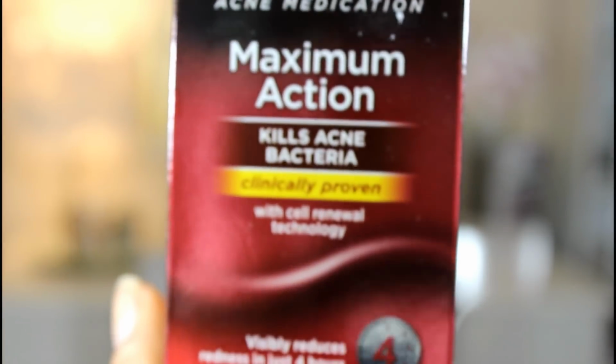Next, I found this Oxy Acne medication, and it just looks like this, guys. So this is supposed to be maximum action, and it kills bacteria. It says, let's see, visibly reduces redness in just 4 hours. So I'm not going through puberty right now, but I do occasionally get breakouts on my cheeks, only like 1 pimple or something like that. So I did want to get something for those problem areas every now and then that I do wake up and find somebody just chilling right there on my face that I don't want there.